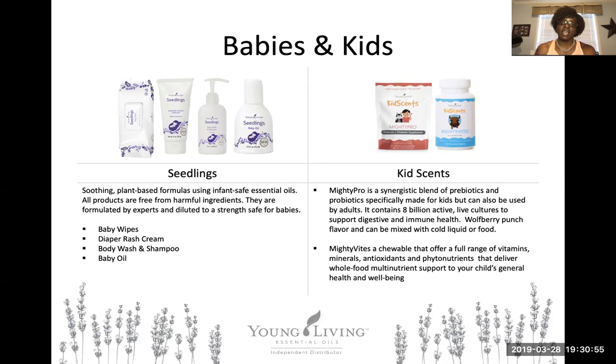Next, for kids, is Mighty Pro, which is a prebiotic and probiotic. It comes in a little sachet, so you can put it in a cool liquid. You don't want to put it in anything hot because you'll kill the cultures. It's got 8 billion active cultures. It helps kids with digestive and immune support, and it has a wolfberry punch flavor. Next is Mighty Vites. They're chewables. Mighty Vites is like Young Living's master formula, so it's like a multivitamin for kids.